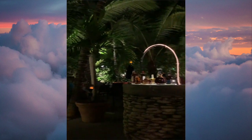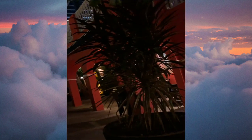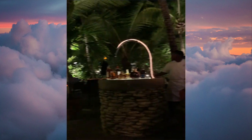But nonetheless, this is what it looks like outside. This is where we chose to sit to eat. You can eat inside if you want, but we wanted to sit outside and just catch the ambiance.